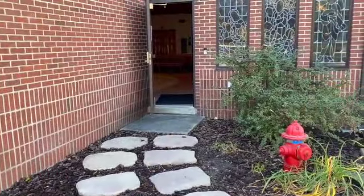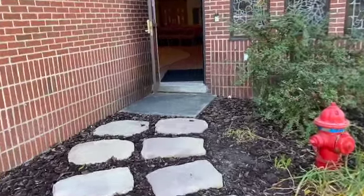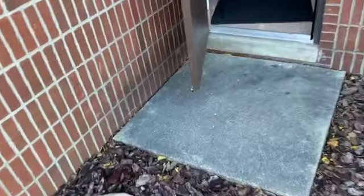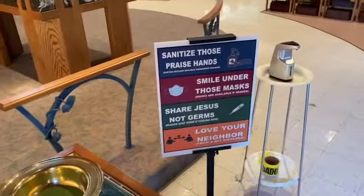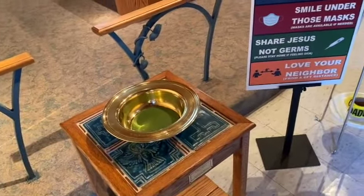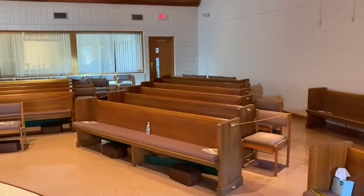If you have pre-registered and been directed by the usher to this doorway, you're going to come in being careful to walk where the flagstones are and into this part of the church. There will be an usher to check you in right here, another hand washing station, some wonderful signs, the offering plate. You can make your offering before church or as you're leaving. And then you'll be directed to sit in this section.